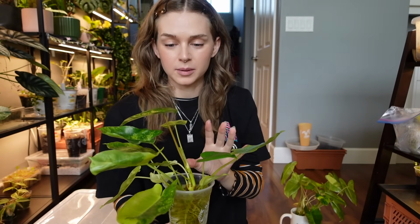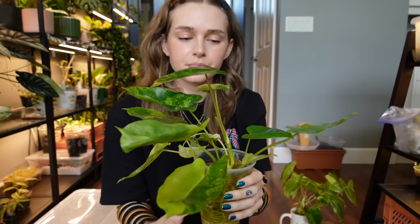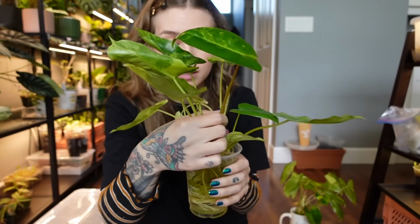Anyways, I got this from Green Spaces, Green Spaces ID. They sent me an import in December, and this has just been chilling since then. I didn't end up potting it up. I just left it in water, and it's been super happy.